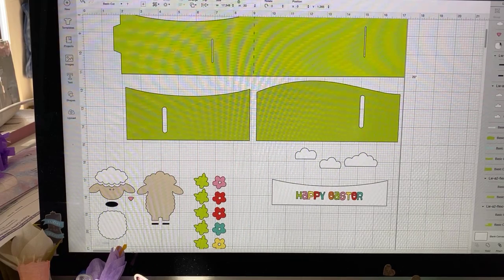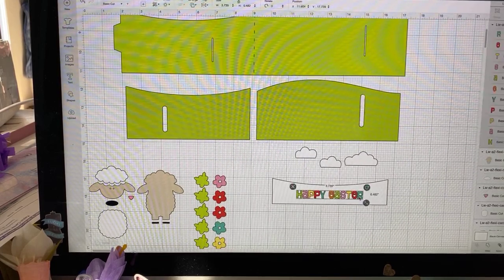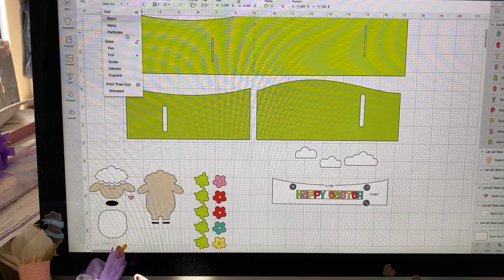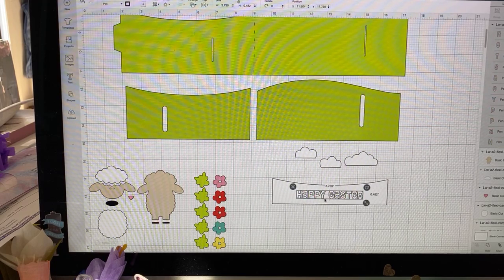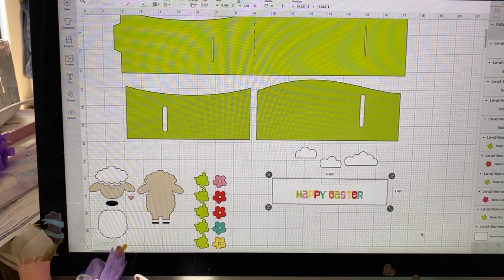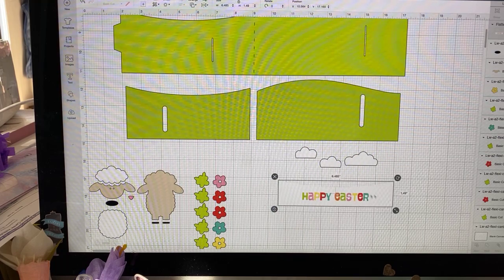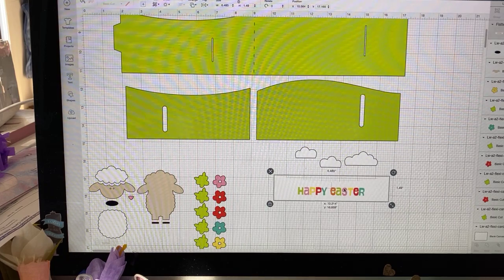So what I would do is I would ungroup, of course, and I could either set this whole thing as, instead of basic cut, which is coming up as, I could set it to pen to draw, and then I would maybe use my pens and fill in these, or I could select this whole piece just like this and flatten it, and then this piece becomes a print and cut piece. So you can do either or, but you have to make that change as well, okay?